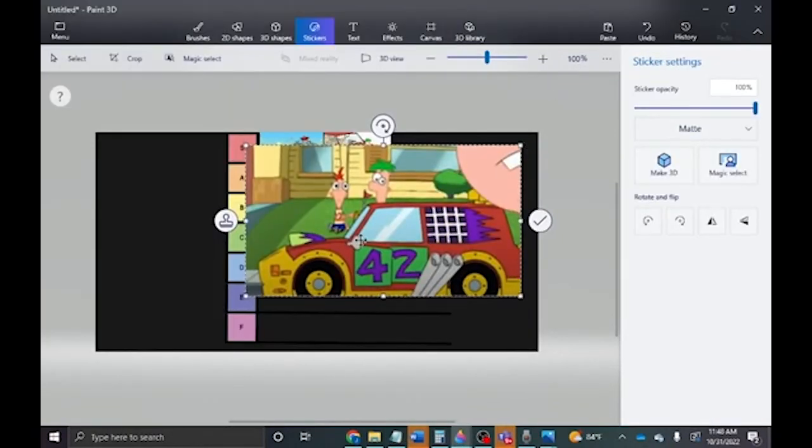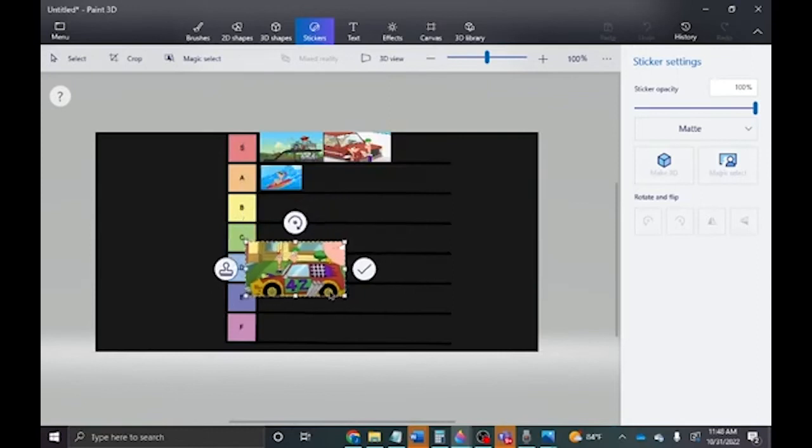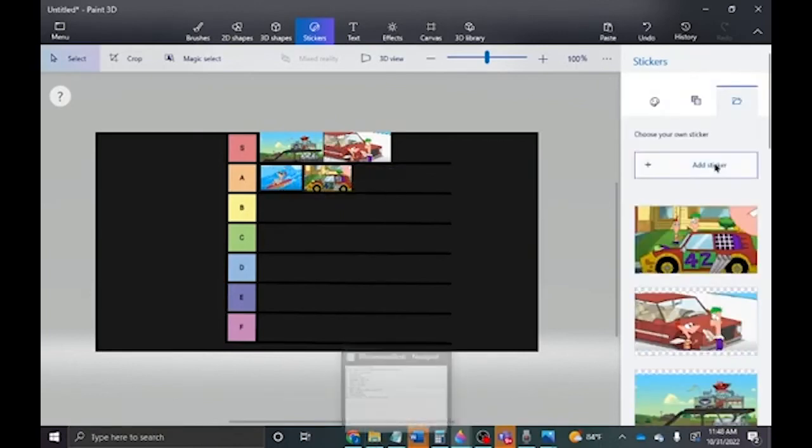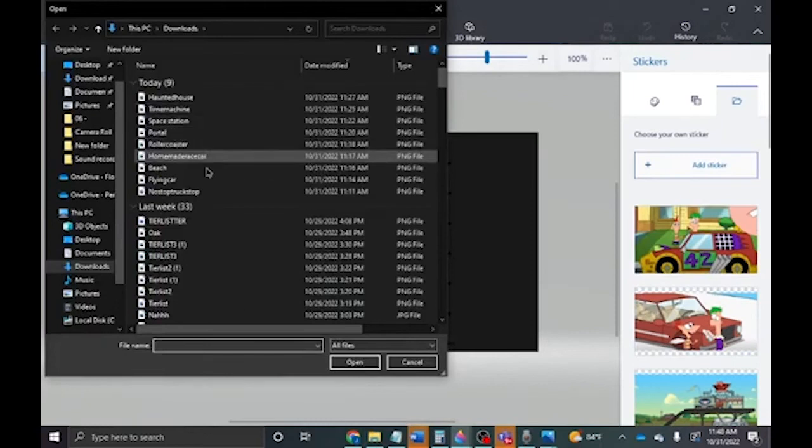Number 4, homemade. I don't think it's that cool, because all they did was just change the engine and then make it controllable with a remote control. I mean, it's still cool though, but yeah, it's going to be an A tier.